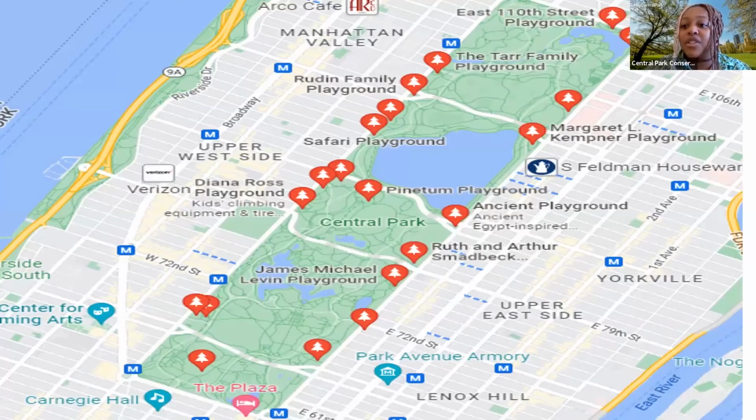I have a little screenshot from Google here showing us the red trees, basically labeled where all the playgrounds are in Central Park today. So we have a total of 21. It's a very big infrastructure. And of course the Central Park Conservancy takes care of, maintains and restores all those playgrounds to make sure that they are suitable for guests all year round.